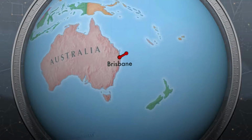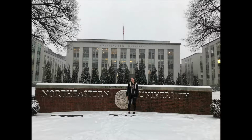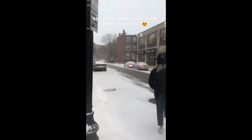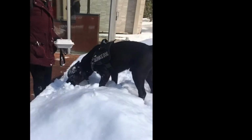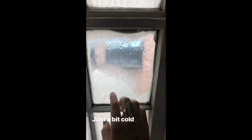Hi, my name's Lena, and recently I moved from well-known hotspot Brisbane, Australia, to study engineering at Northeastern Boston. And through these last few months, I've experienced what not many Australians have: an actual cold winter. I've experienced the parts that are good, the parts that are bad, and the parts that are just downright freezing.